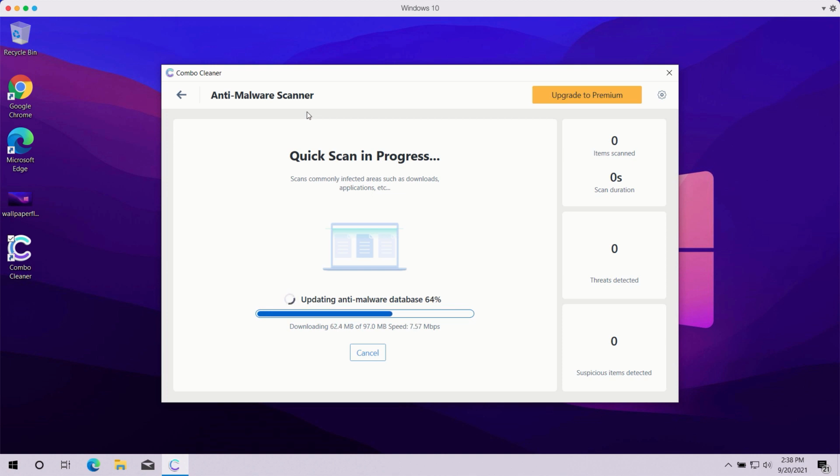But of course, you can also see that the program might first update its anti-malware database in order to make sure that all the threats are properly detected during the scan. And you should not cancel this process, because this is crucial for proper malware detection and removal. So after the anti-malware database is successfully updated, the program will begin the analysis of your computer, and then you will see the summary of all threats that were found during the scan. The scanning may take a while.